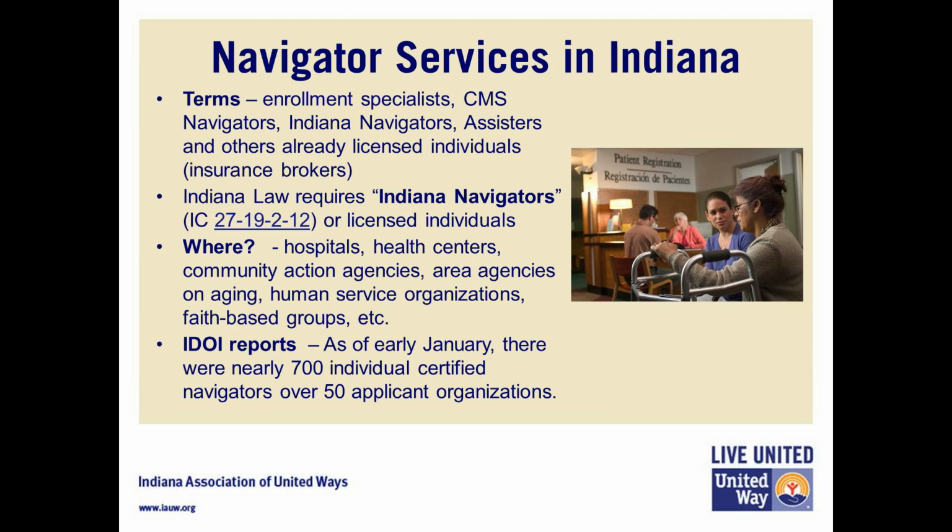And as of early January, the Indiana Department of Insurance, or IDOI, reported that there were nearly 700 individual certified navigators throughout the state and over 50 applicant organizations where those navigators are employed or volunteer. It's important to note that there were lots of organizations that formerly, before 2014, provided some type of enrollment assistance for individuals wanting to enroll in Medicaid or into some sort of health plan. All of those individuals beginning in 2014 have to have that Indiana Navigator status.